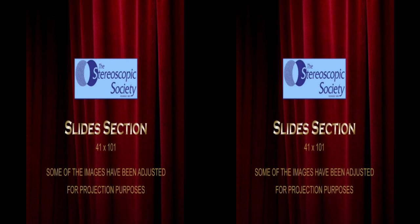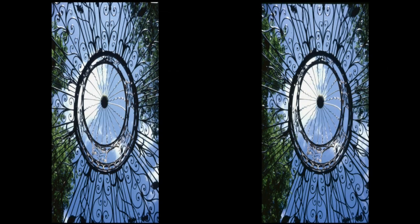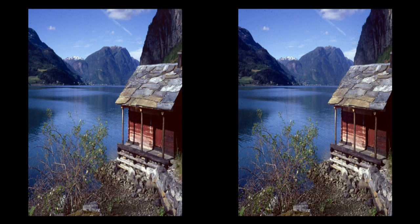48 slides were submitted for the slide section of the competition. Most of these were 41 by 101 images. Now a commended image for Neville Jackson, Looking Up. Another commended image, but this time for Jeff Parker. Not a bad view, that.